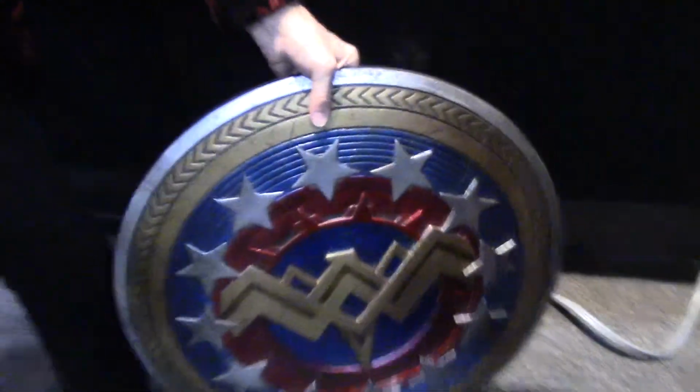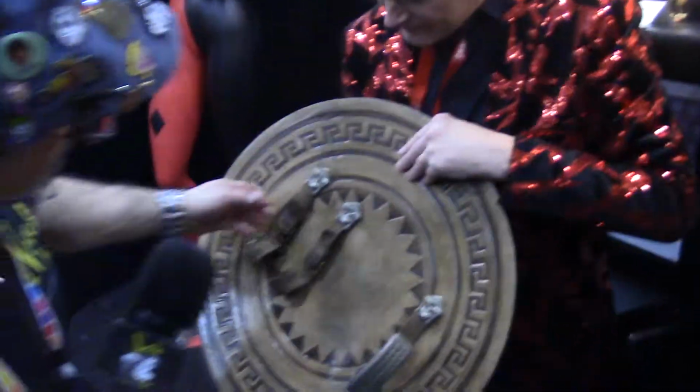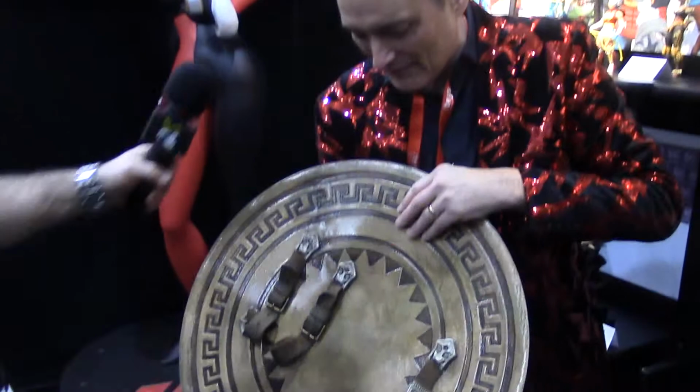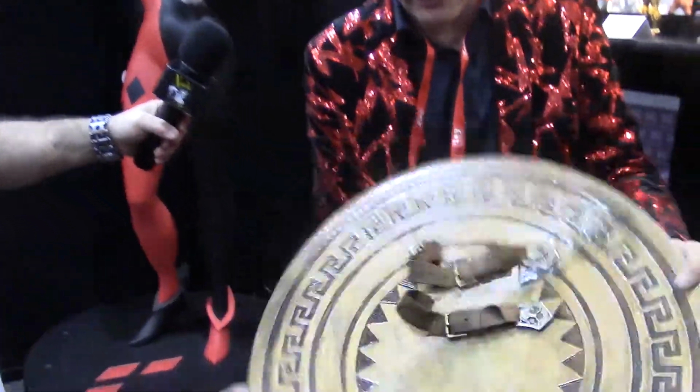Full-size Wonder Woman shield. Nice. We're not getting any price for this yet, but it's actually got a really nice interior. My arms are too fat for that. Go ahead. Let's demo that. It's got leather straps in there, but you can pretty much wear it.